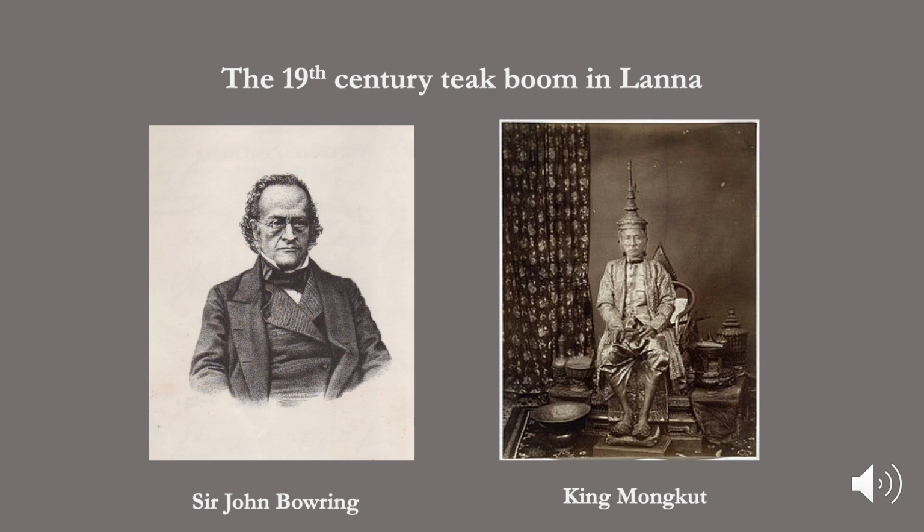Incidentally, Sir John Bowring, although he only spent a few weeks in Siam, when he returned to the UK after his visit, he wrote a book called The Kingdom and People of Siam, which was probably the first guidebook about the country written in English, and it still makes fascinating reading these days.